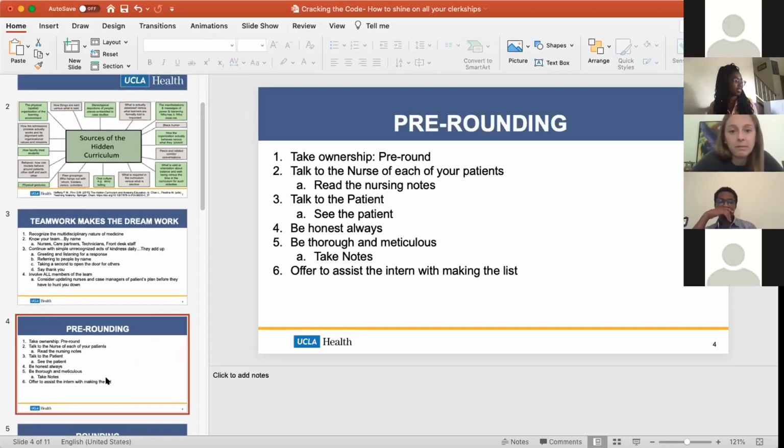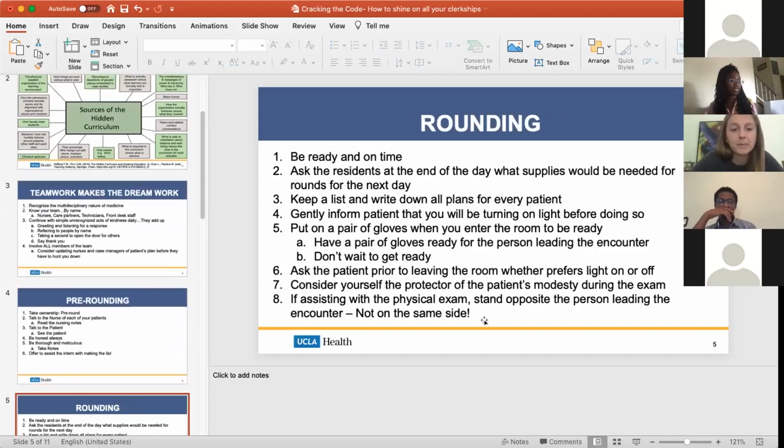All right, so rounding. So now you've pre-rounded, you've checked in on your patient, the team has come together, and now it's time to go see our patient on the service. So just make sure that you're ready. Allocate enough time to be adequately prepared, and make sure you're on time. And we recognize that life happens, so there are going to be times where you can't get there on time. Just notify the team about what's going on and what your expected time of arrival is.